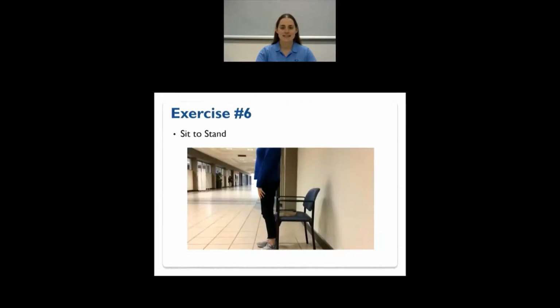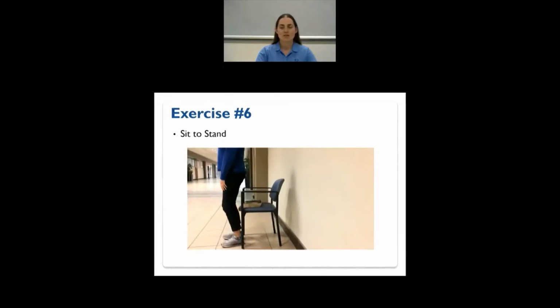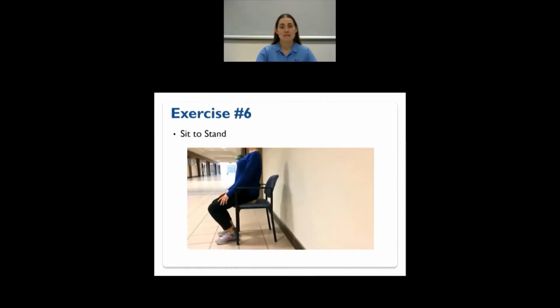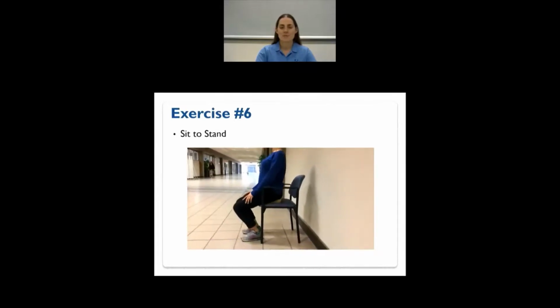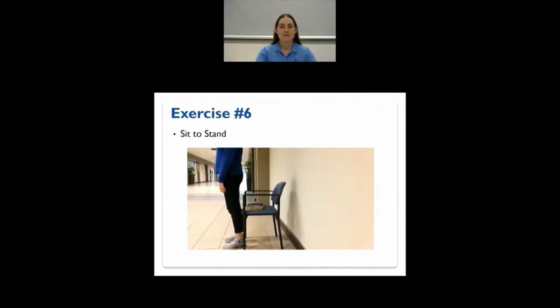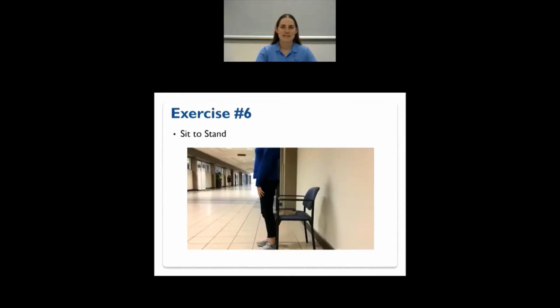Exercise number 6, sit to stand. Find a firm chair and try to stand using your leg muscles only. Try not to rock your body and use momentum to stand. If this exercise is too difficult for you, you can start by using your arms if needed, or by placing a book on the chair, as seen here, to make it higher. As your strength improves, try to reduce the amount you are using your arms, or remove the book. Repeat 5 to 10 times.